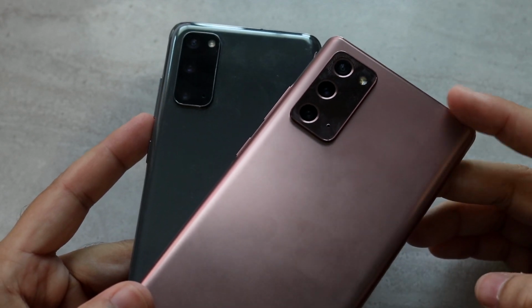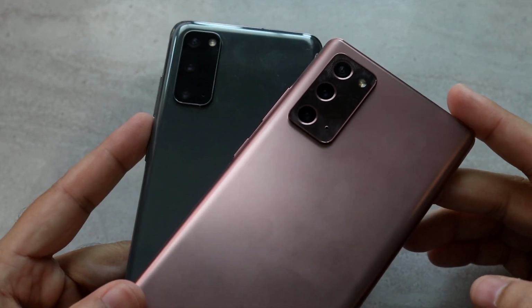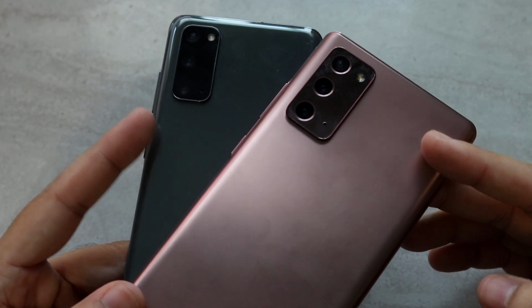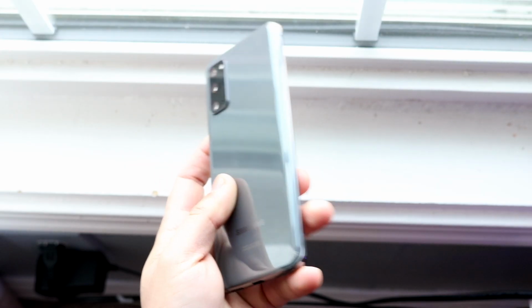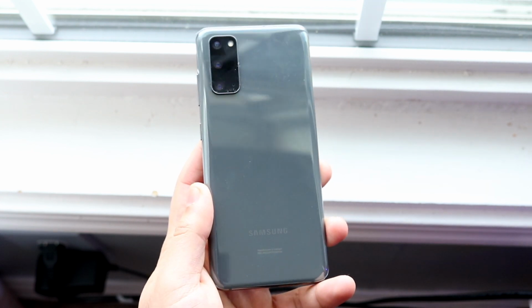So not only did they not add that 120Hz refresh rate on the Note 20, but they also decreased the quality of the back panel, making it plastic in a way. Now, you're still able to do wireless charging, reverse wireless charging on both, but that's a very weird thing. In terms of the design, the way they feel in the hand and everything, the Galaxy S20 definitely wins there by far.